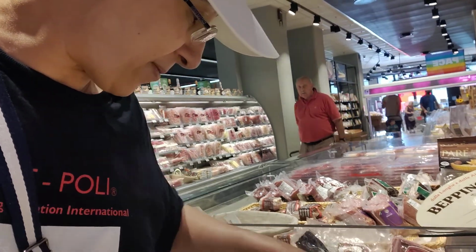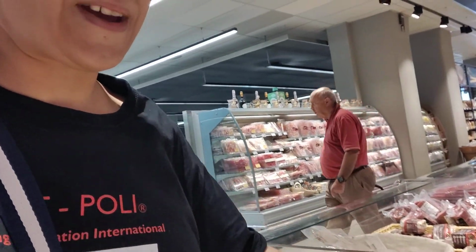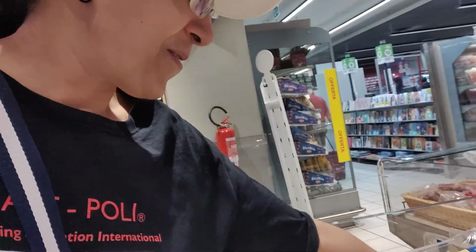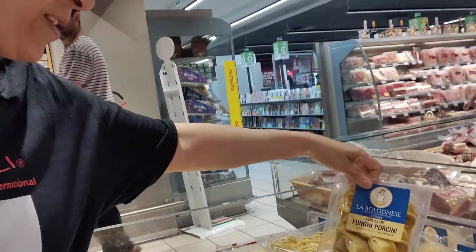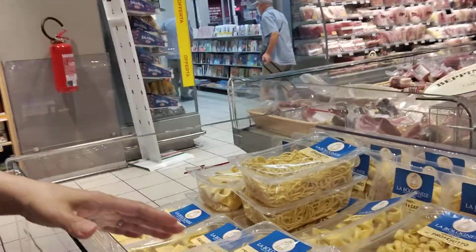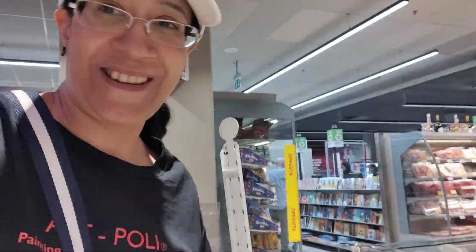So they did have this. I'm trying to find it. I don't see it now, but they had it yesterday. I had some that was fig pasta. Yeah, pasta stuffed with figs. Oh my God. Oh, here it is. Now they have mushrooms. I mean, you can choose anything. They have so many different selections, and they're great prices.